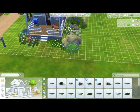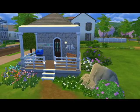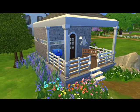So I was trying to make this nice and colourful. I feel like I succeeded quite well, and yeah, that's the end of the building bit. Here's some photos.